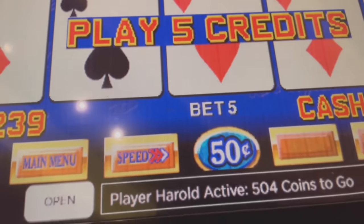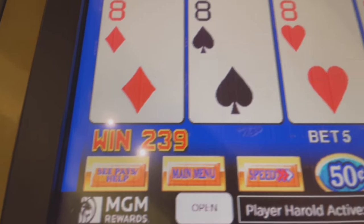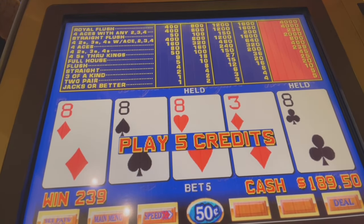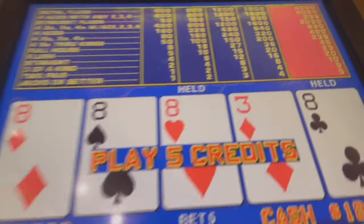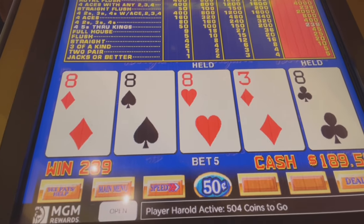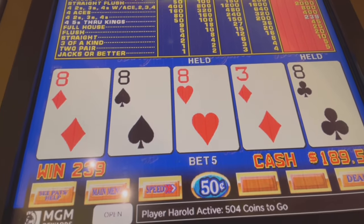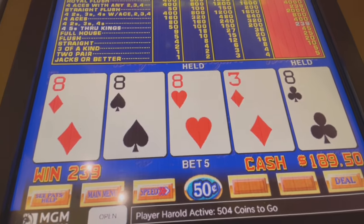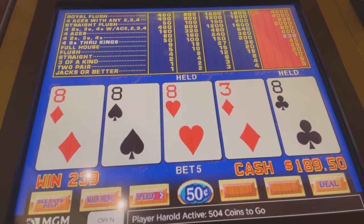I'm playing Triple Double, but I reduced it to 50 cents instead of a dollar, just to kill some time before the tournament. And this pays 239 credits for four of a kind versus the Jacks or Better, which is 125. Now you may be asking, why did it pay only 239? Why not an even 250? That's because on this machine you can play $5 a denomination, and 239 times 5 puts you under the $1,200 mark for a hand pay. So it's advantageous for a big time player playing $25 a push. So that's why. Anyway, that's a nice little bonus to get me going this morning.